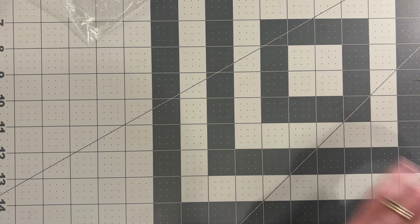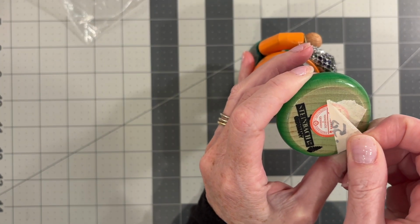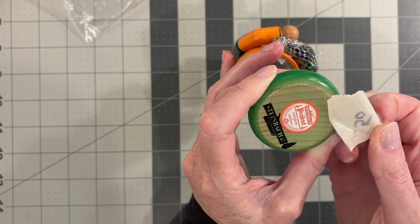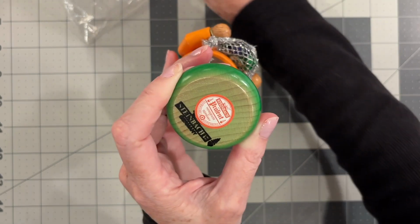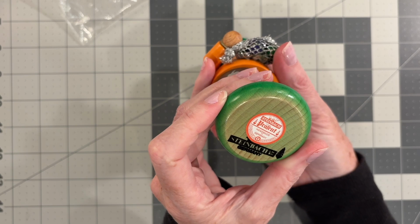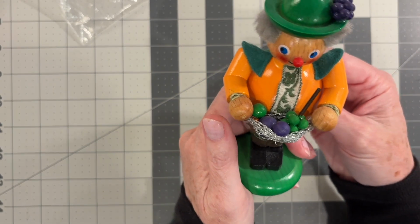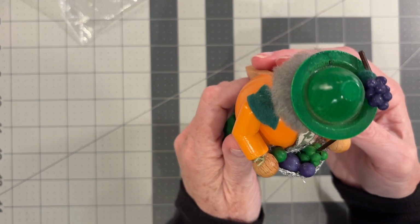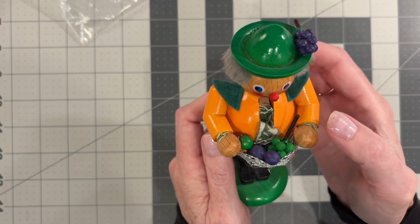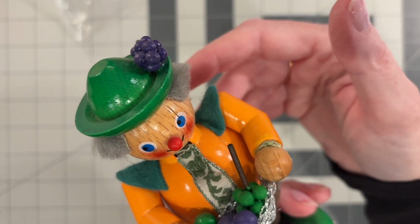Y'all, I found a Steinbach for 50 cents. Let's see if I can take this off without ruining the sticker. I still remember there was a Steinbach store in New Orleans. And oh my goodness, that's when I really fell in love with them. But I have this little, I'm assuming he's a winemaker because he has grapes on his hat and in a little basket. And his mouth is not the nutcracker, it's his chin maybe, I don't know.